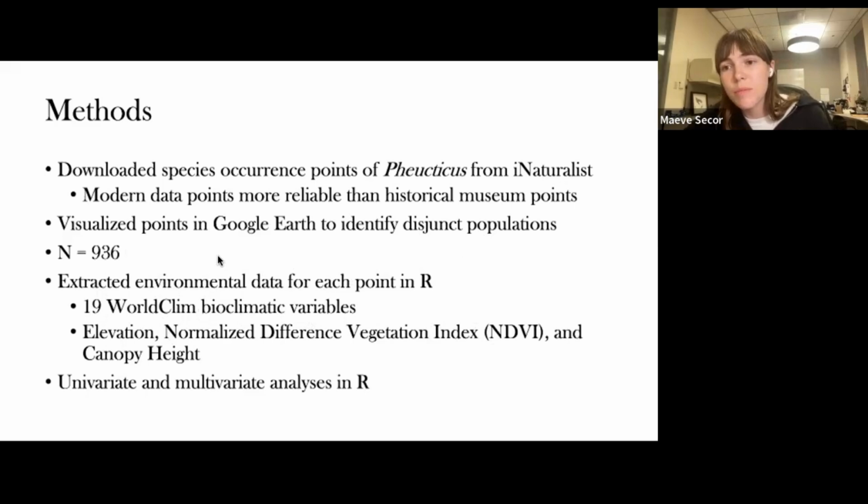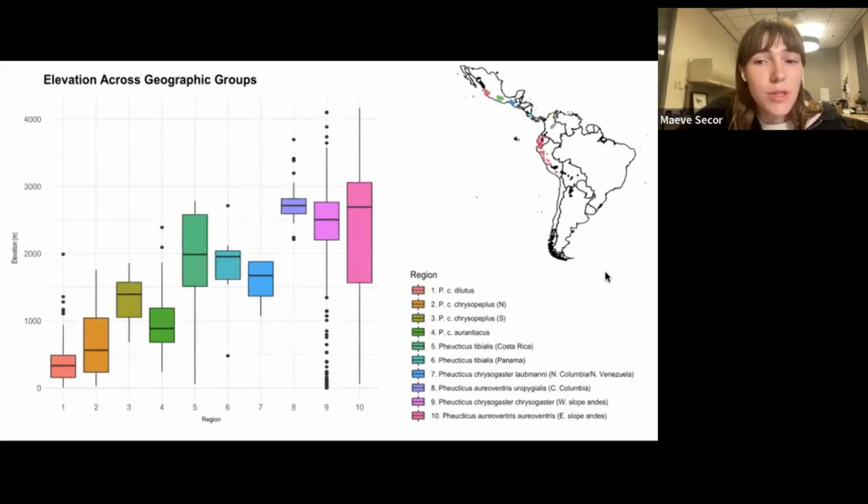This data is all collected by remote sensing satellites, so it provides really amazing ecological data for every single square kilometer of the Earth. And then I performed all of my univariate and multivariate analysis in R, which is a computer science language if you don't know it. So first, I'm just going to point out some of these single variable differences across populations in these different bioclimatic variables. So first, this is elevation across geographic groups.